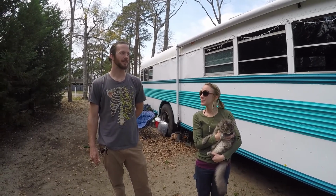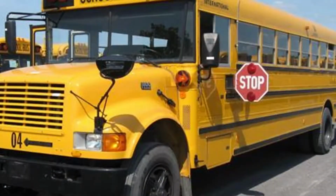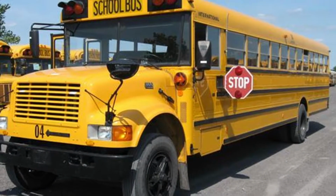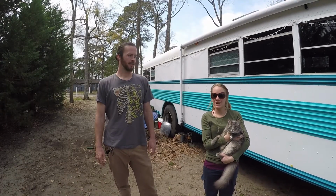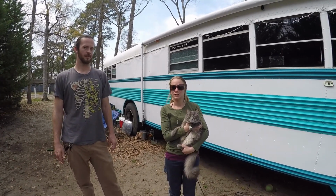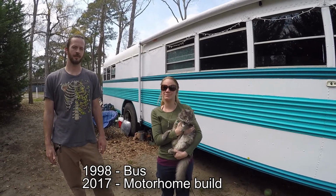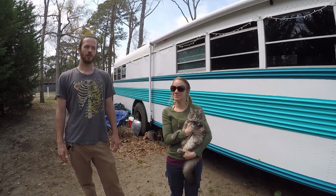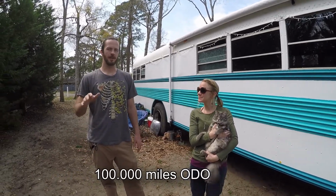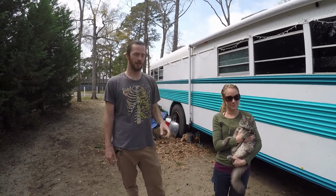Yeah. So this is our 1998 International school bus that we turned into a full-time home for us, into an RV. We say 98 body, 2017 build. So we built it in 2017. Yep. How many miles did it have when you got it? So when we got it, it was around 100,000 miles. And it's diesel. Yeah, it's a turbo diesel.